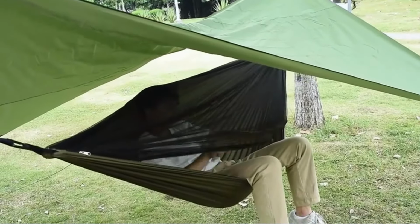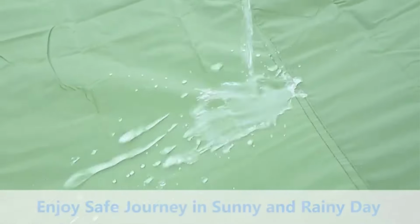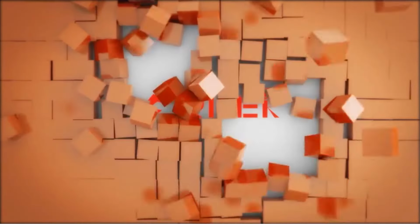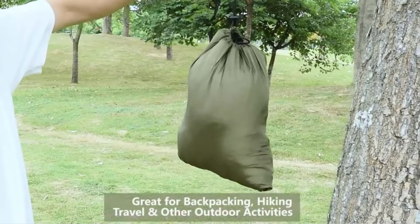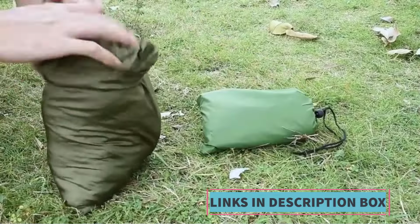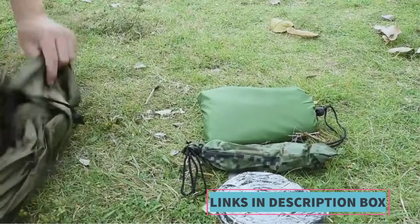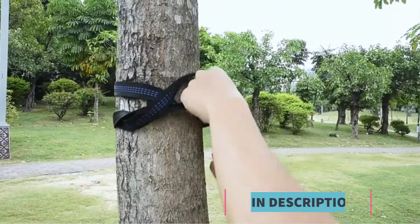Mosquito net. The integrated mosquito net adds an extra layer of protection, keeping insects and bugs at bay. This feature is especially important for camping in areas with high insect activity, providing a peaceful and undisturbed sleep. Portable and lightweight. Designed for easy transport, this hammock is highly portable, making it suitable for backpacking trips where weight and space are critical. It can be easily packed into a compact size and carried in a backpack.